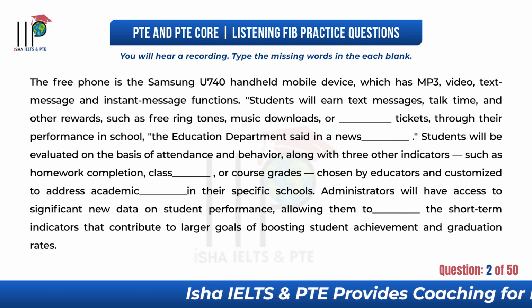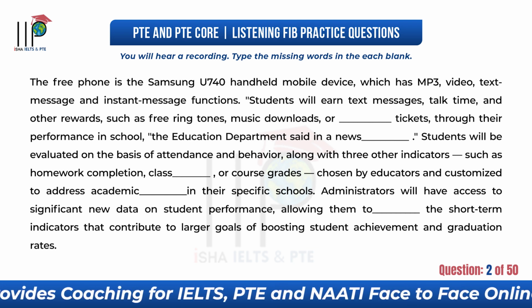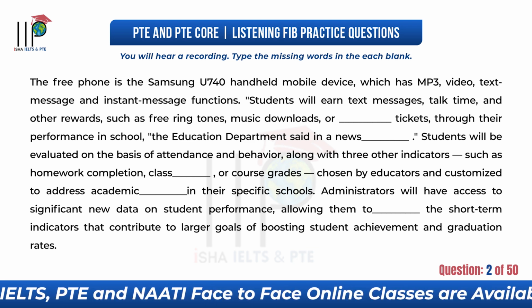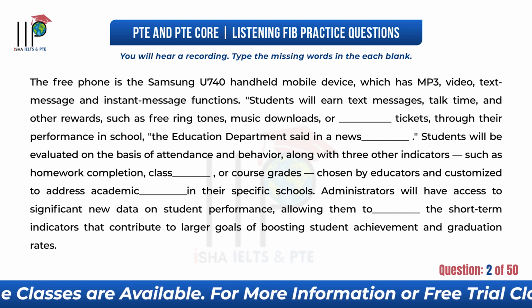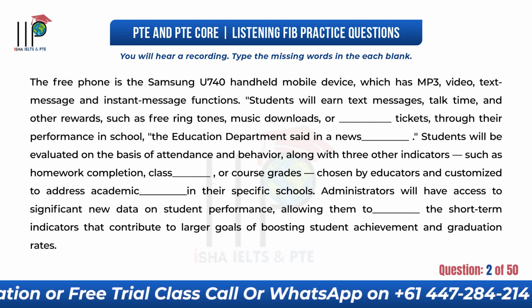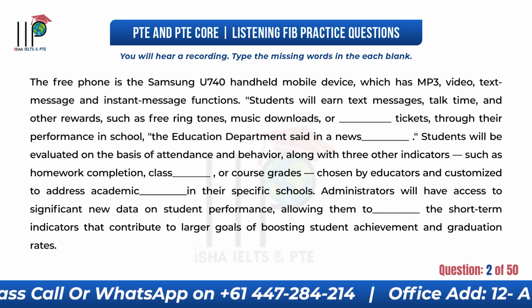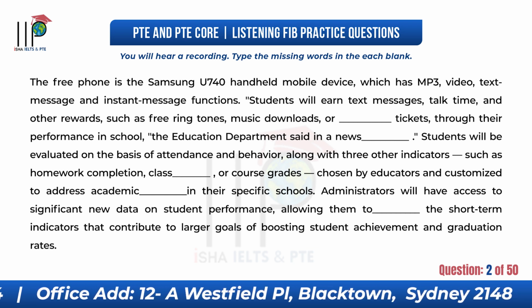The free phone is the Samsung U740 handheld mobile device, which has MP3, video, text message, and instant message functions. Students will earn text messages, talk time, and other rewards, such as free ringtones, music downloads, or event tickets, through their performance in school, the Education Department said in a news release.